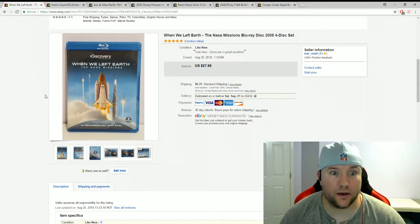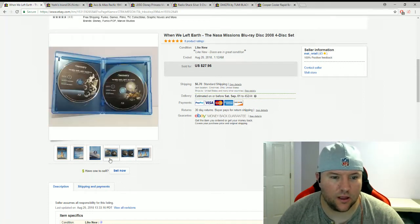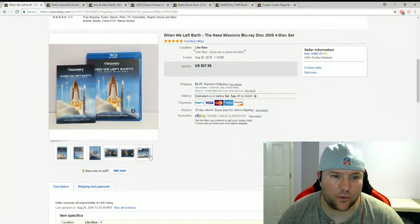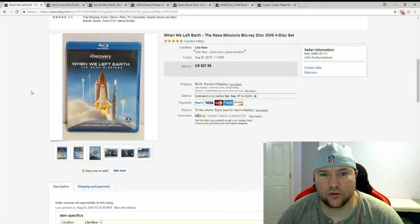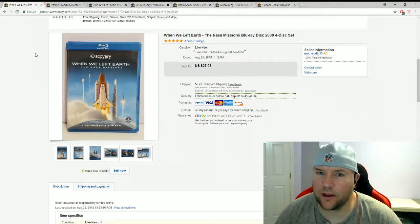But so I opened it up. I was like, well, this has already been opened. This isn't the actual original seal. But when I looked inside, all the discs were there. All the discs were in great condition. Had all the paperwork and stuff. So $1, and we sold this very quickly for $27.95. So pretty good one. I like that. And you know how easy these are. Throw that in a bubble mailer, and off it goes.